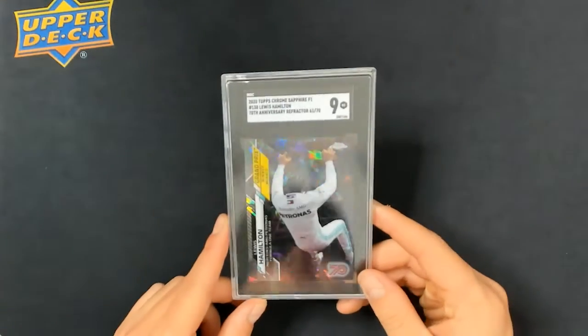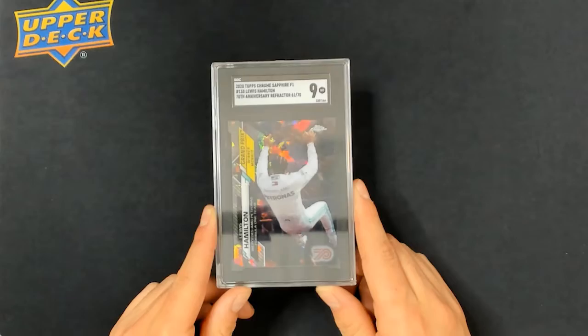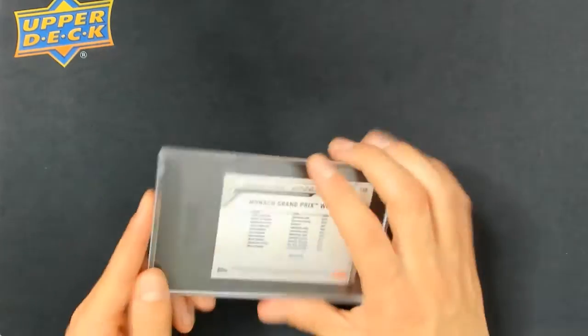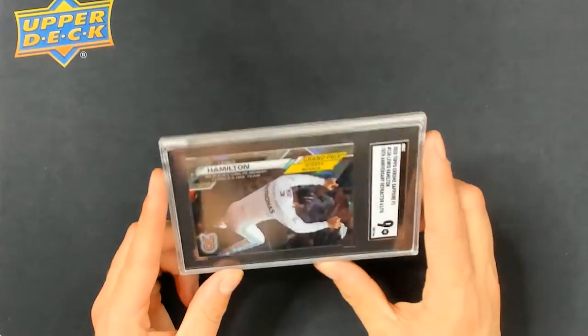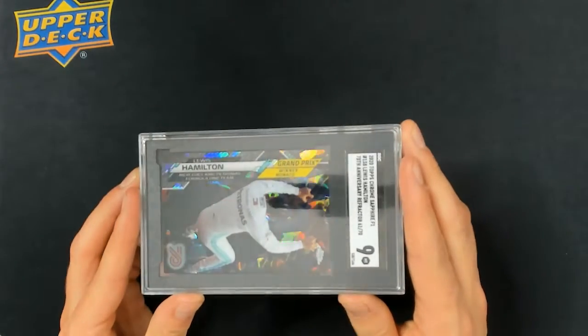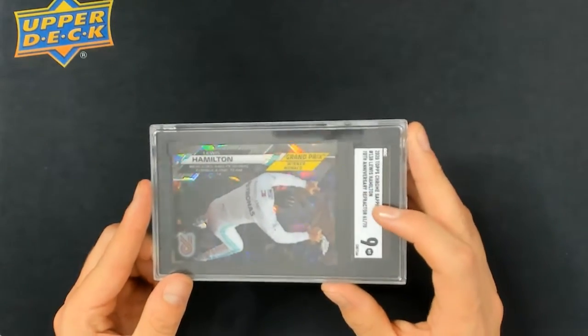And then just like I said with those black refractors of the 70th anniversary out of 70, you just can't beat the look of these. They're so nice, the eye appeal is amazing, and to be short printed out of 70, you cannot miss that. And of course, this one's iconic because it is the Grand Prix winner of Monaco, and Monaco is the most prestigious race on the calendar. The track actually takes up over half of the entire country.